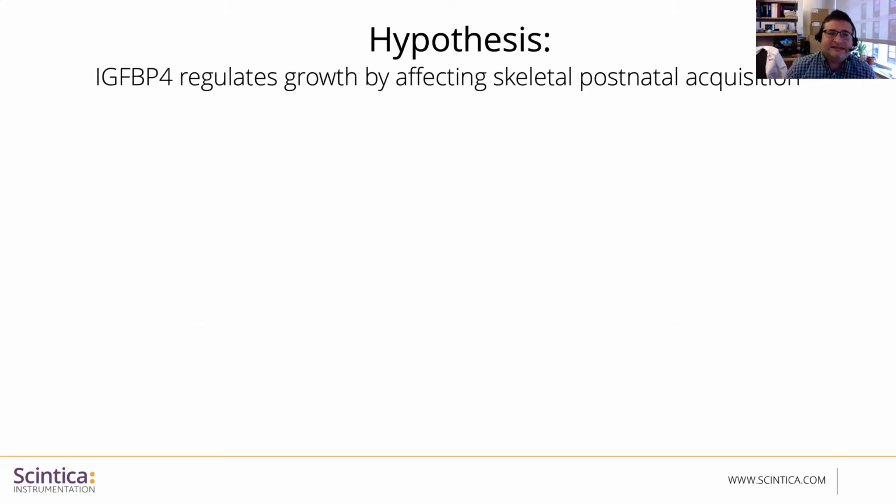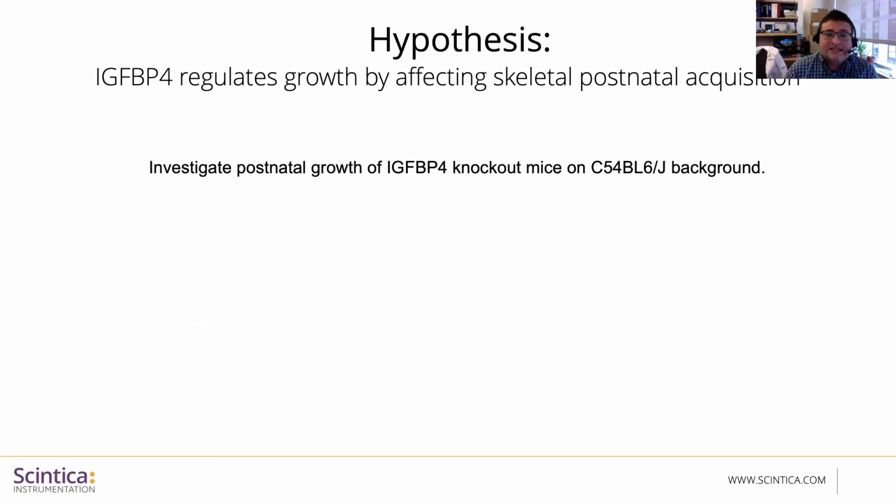So we had a hypothesis that IGFBP4 was regulating postnatal growth, and specifically by affecting the skeletal acquisition. So we thought that there was going to be a huge bone phenotype in the knockout mice. So we took the knockout mice, and before my time, they had put them on the C57 Black 6 background. So I was really lucky to join the lab at that time because one of them was Vicky, had done all of the initial work to do this. So that was a great time to join the lab.